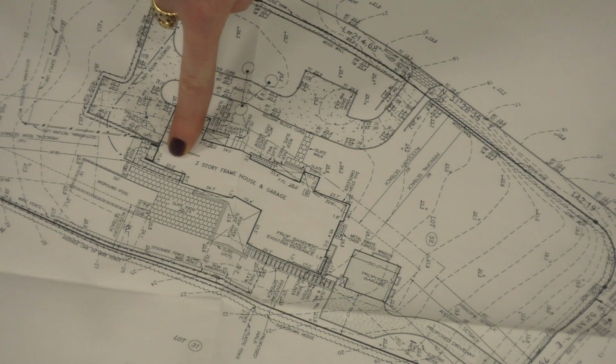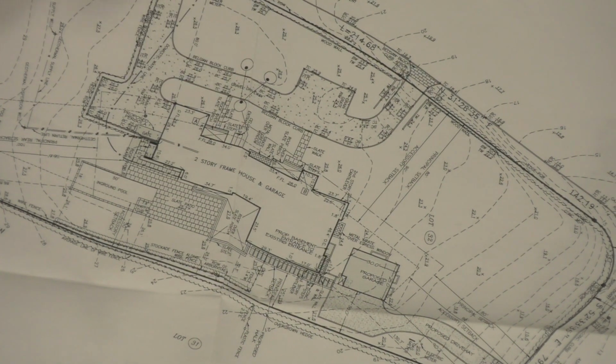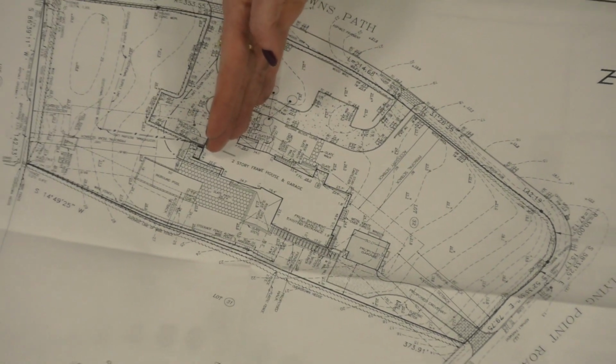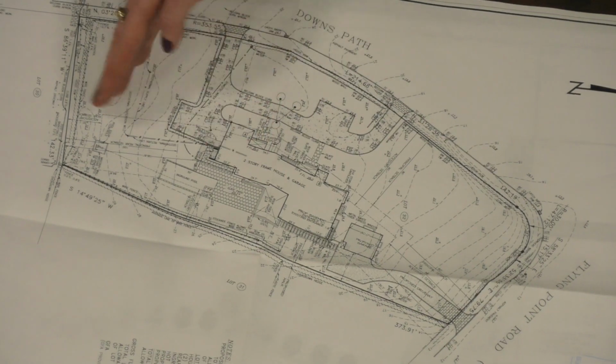Okay, that's what I wanted to say. Otherwise, we are grassing all of this to create a real backyard here. So this driveway here is going away. But what's before you now is this garage, but this has already been approved.